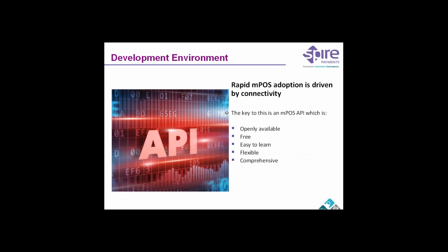Now, for one of my slides, this may sound a bit complex, but the application programming interface is basically the interface a software developer would use who would generate a mobile application on the mobile device. So if I want to deploy an mPOS solution, I would need a payment application on my mobile phone, which then talks to the chip and PIN mPOS device. Now, to make that development as simple and as rapid and as cost-effective as possible, what you need is an application programming interface which meets all those criteria on this slide here.